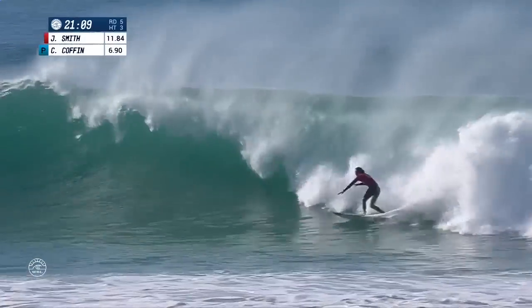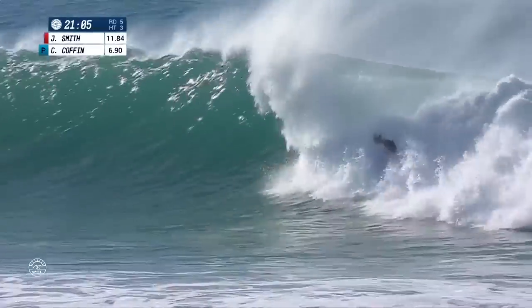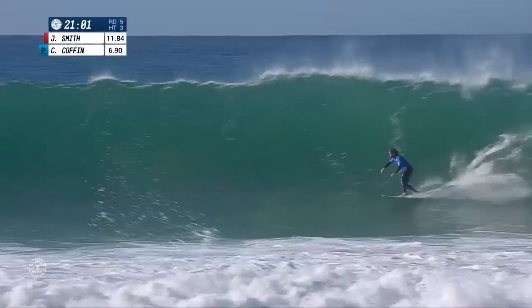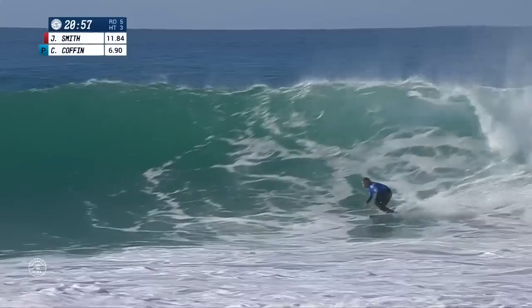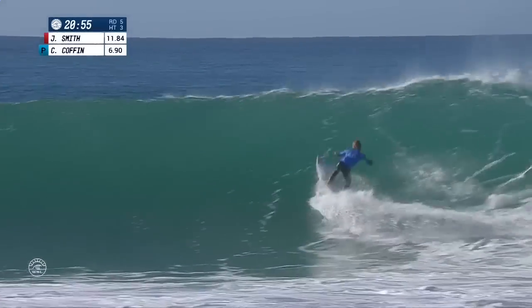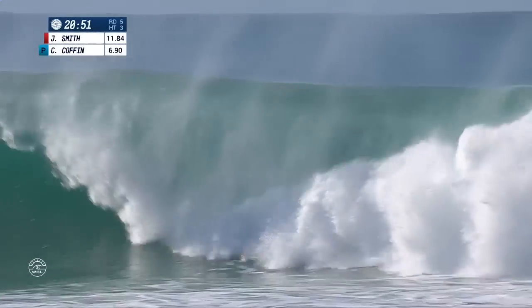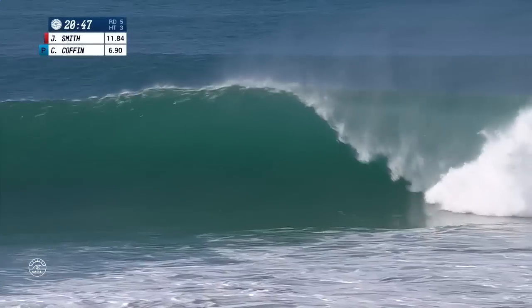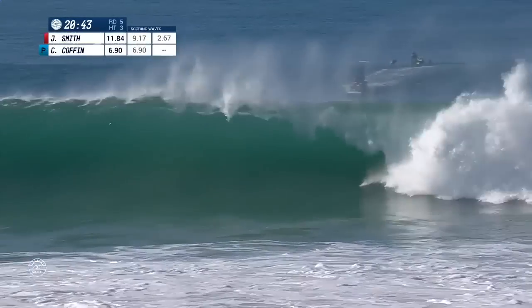Well, here he goes, gunning down the line. Plants a big floating re-entry there. But just gets a little hooked up in that whitewater for a moment. He goes down. Connor Coffin, meanwhile, on the outside. Couple of solid hits to get started. Ducks under the lip. Can he keep going through this one? I love the way he ended that wave. No downtime on the ride before looking for the tube. Really had to get going.